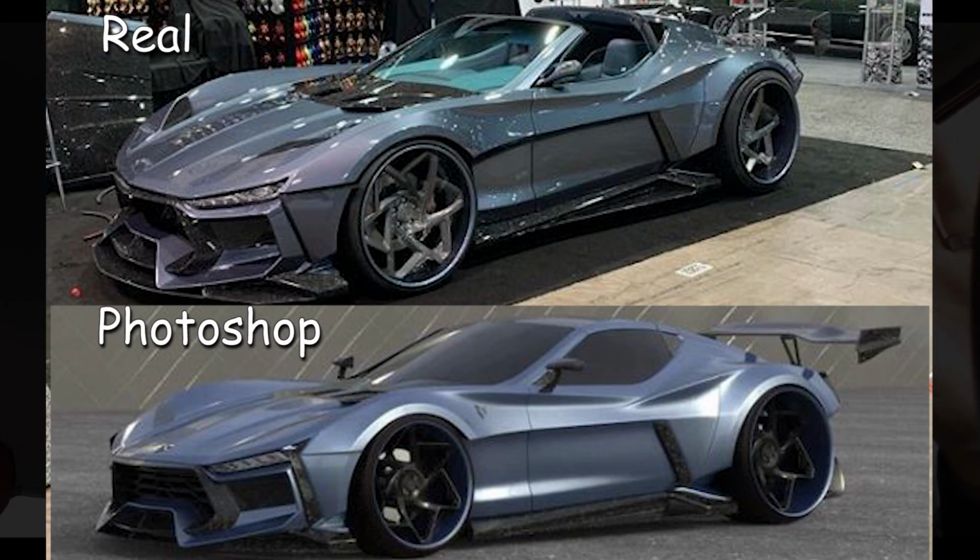Does it look good? Does the actual car in real life differ from the render? Do you guys actually like it more now that it's finally said and done? We still don't know the price.